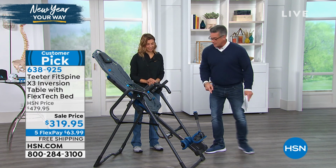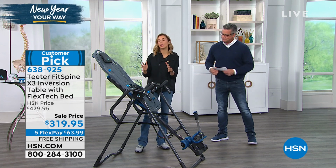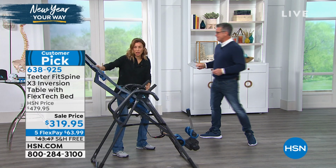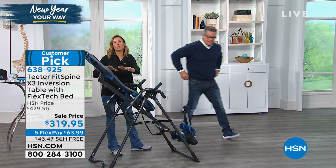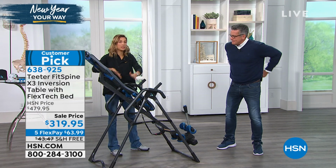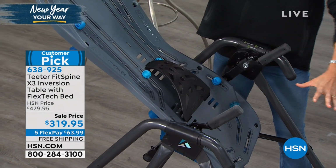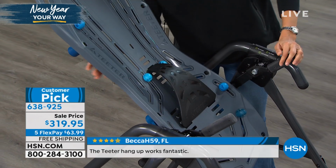So let's show everybody the table because you guys have really upgraded it from year to year. Yes, so this is a new model. In fact, this is our FitSpine. HSN customers were saying, we want a more comfortable bed, and we didn't want to put foam on it because your body sinks into foam. And remember, the whole secret on why this works is the decompression. You need to stretch and elongate. So if you're sinking into foam, you're not getting that full stretch.